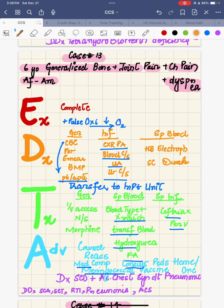And specifically, if you have found an infection on the chest x-ray or blood culture, administer ceftriaxone, and for prevention of repeated infection, administer penicillin V monthly. Similarly, advise, counsel, reassure, and stress medication compliance, consult peds hem-onc, as well as give the meningococcal vaccine, since children with sickle cell disease have functional asplenia and are susceptible to encapsulated organism infections.